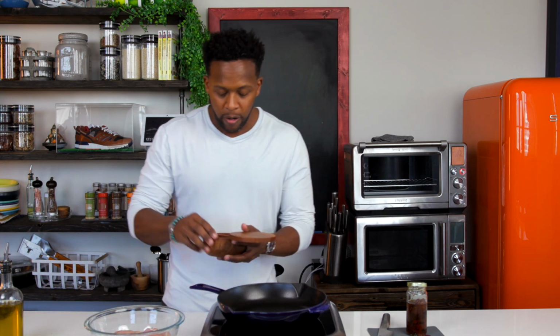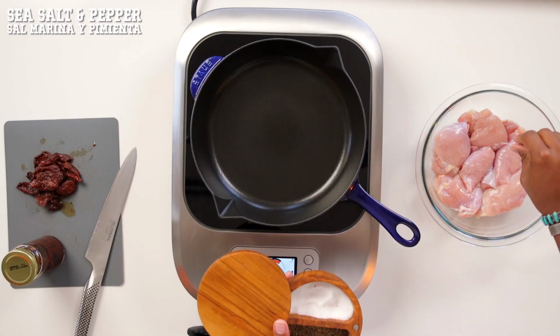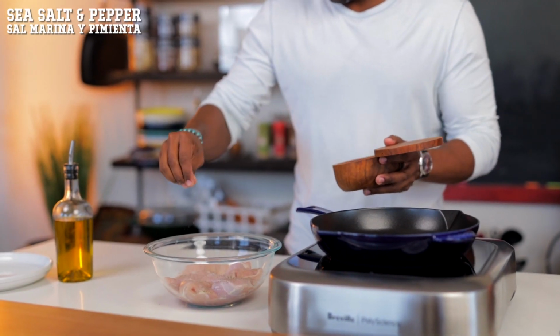All right, guys, let's get cooking. All right, y'all, the first thing we're gonna do is prep the chicken. So we're going to season it up. We're gonna keep it really simple for this first part. I'm gonna put a little bit of sea salt and some pepper. And that's it just for the chicken for right now.